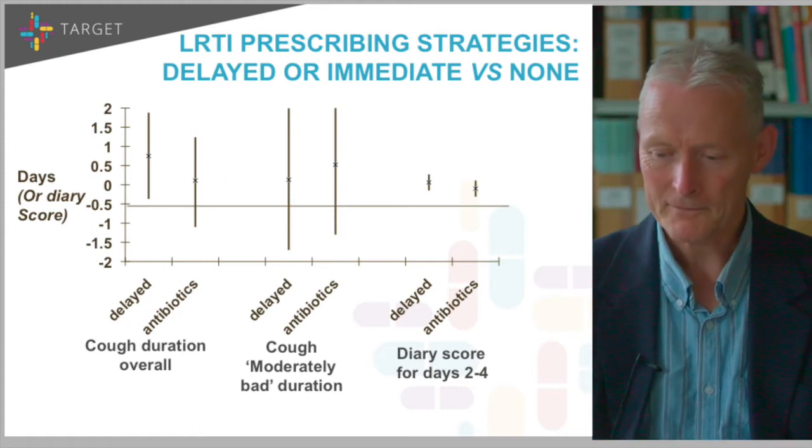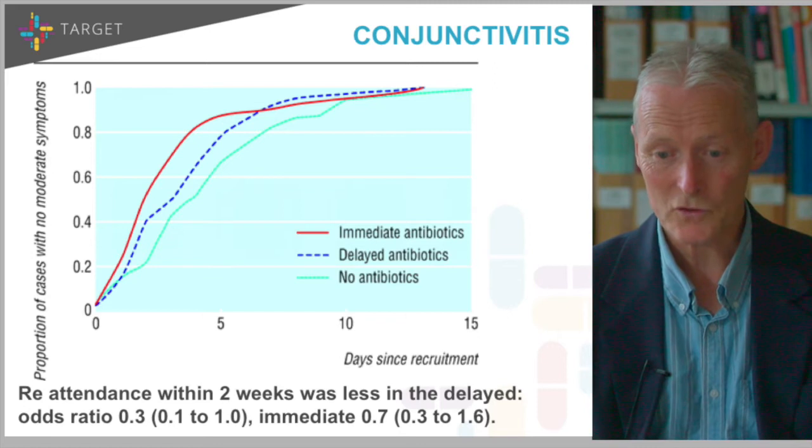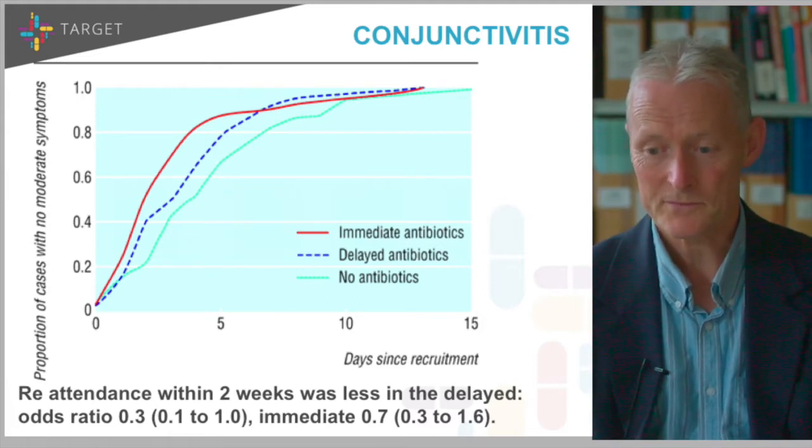weren't doing anything. We've looked at other related conditions, conjunctivitis, similar story really. No major difference between an immediate prescription of antibiotic drops and a delayed prescription of antibiotic drops.